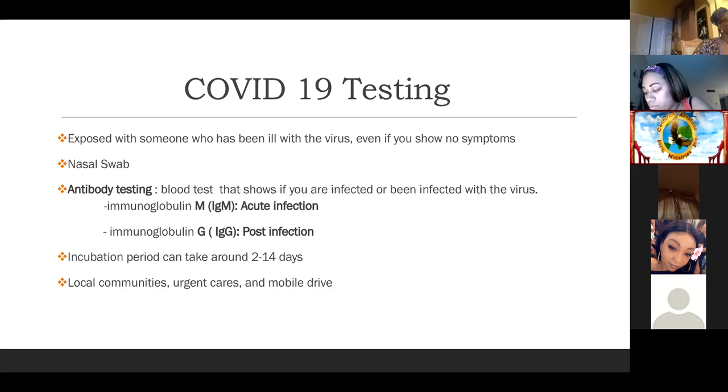So you don't really know when this virus has actually attacked you or when it crept into your system. They say the incubation period is between 2 to 14 days. So that's like a window saying, hey, I think I've been exposed today, so I think I need to get tested. You should get tested. But if you don't feel sure about it, you could get tested again in the next 7 days. The antibody testing is pretty much saying, if the nasal swab didn't come in on time, let's do blood work to see if you've really been infected, if you still have the virus sitting in your system.